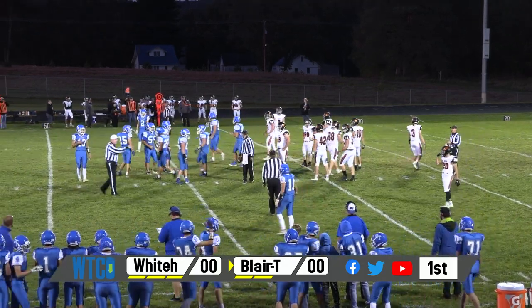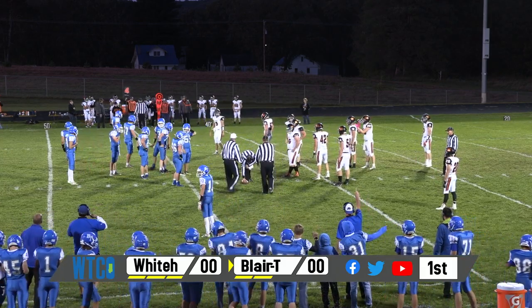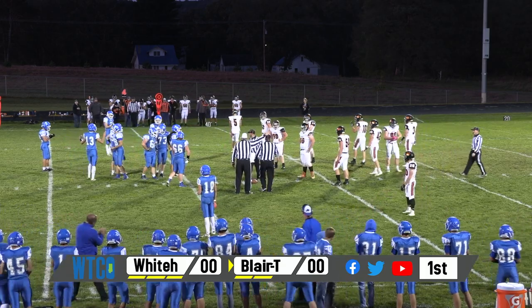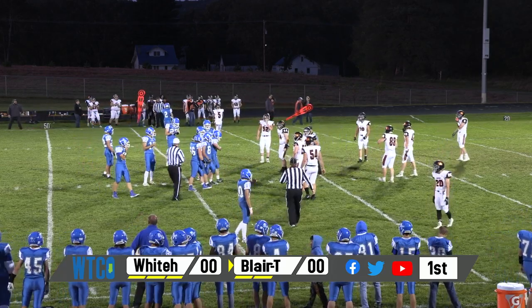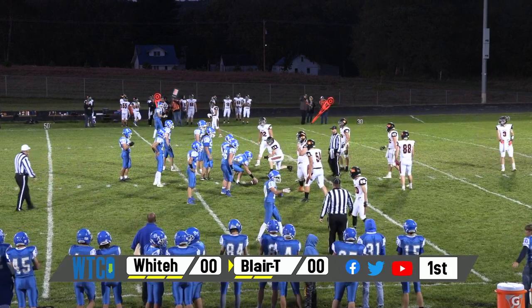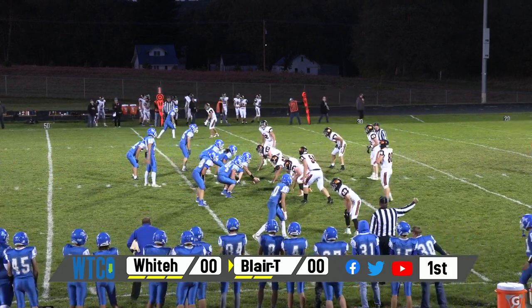Down to the 43-yard line. A 3-yard pickup and a first down. First and 10 at the 43 of Whitehall. Clock at 3:41 and started up here once to get the chain set. Big play here early in the late in the first quarter, but early in the ball game.